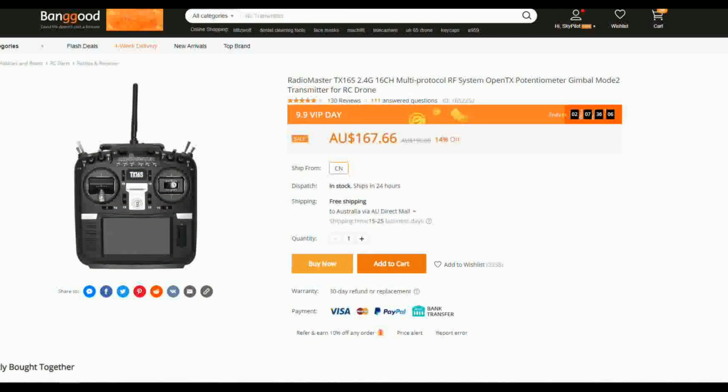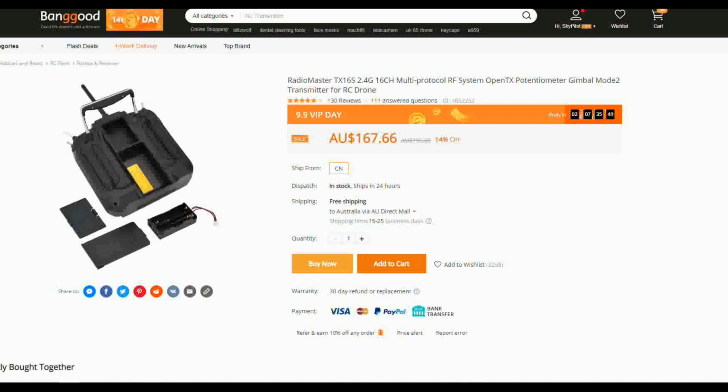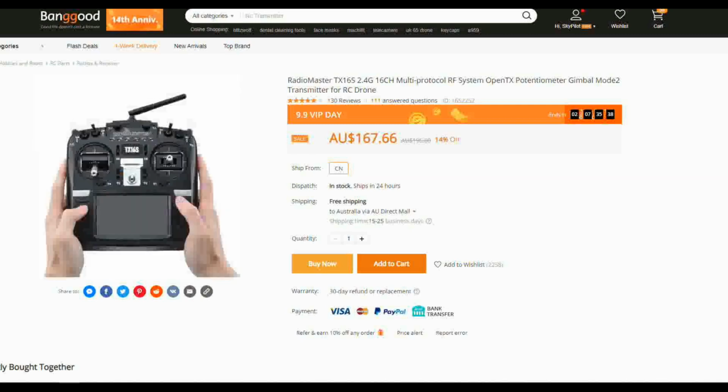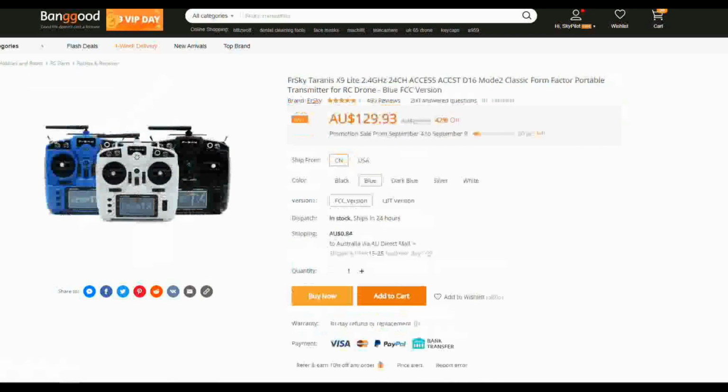And something a bit different, the RadioMaster. I've actually just purchased the T16S. The price here, really good, 14% off, $167. Yeah, let me know, guys. These won't be around for long, let me tell you. Very popular radio. And if you want a bit of old school, the TransTEC X9 Lite 129, certainly an awesome unit to kick off the hobby with.